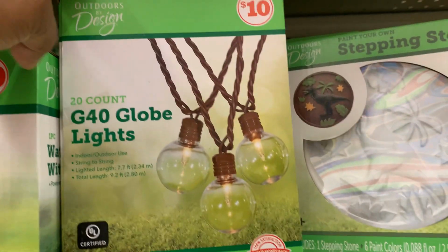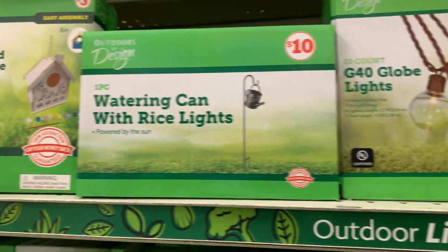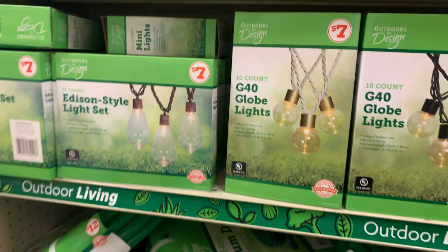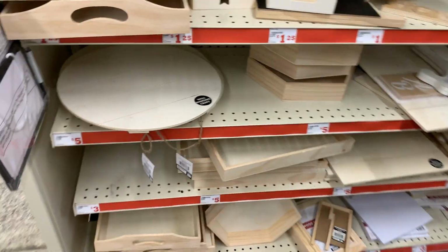They have the string lights for outside and cute little bulb shapes, $10. They have things to paint and stuff for the kids. Hoses, just a bunch of different stuff. And you can see they have different sizes.